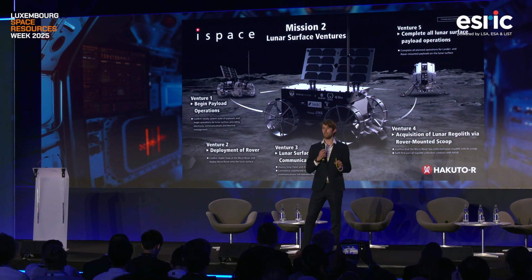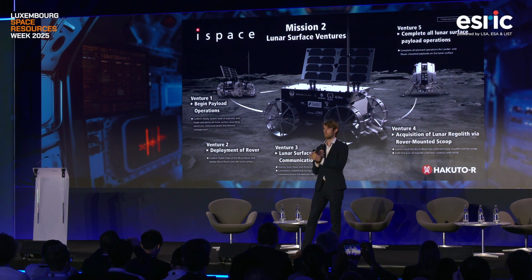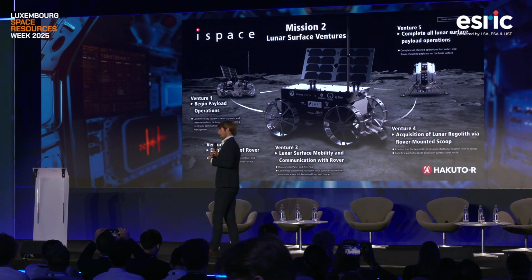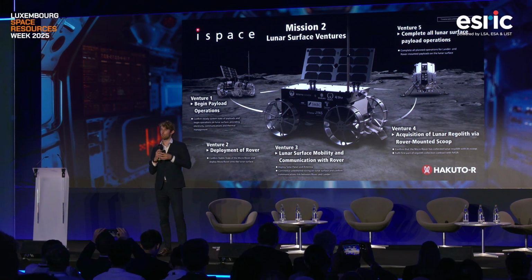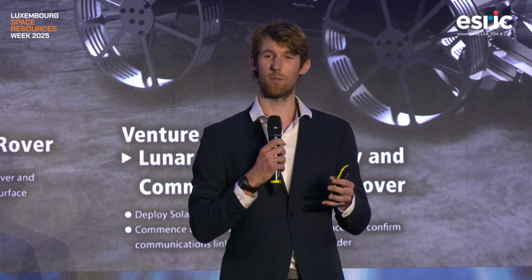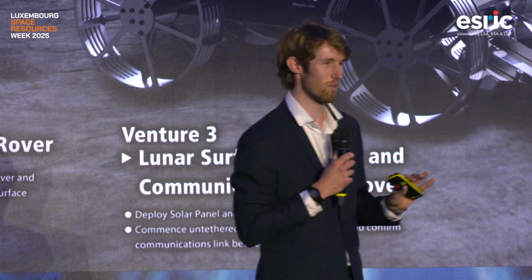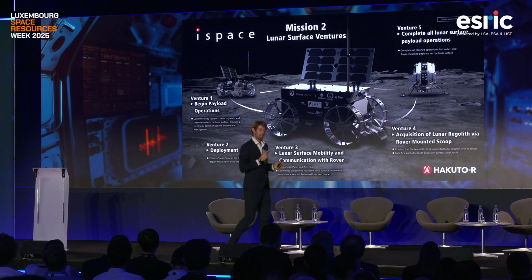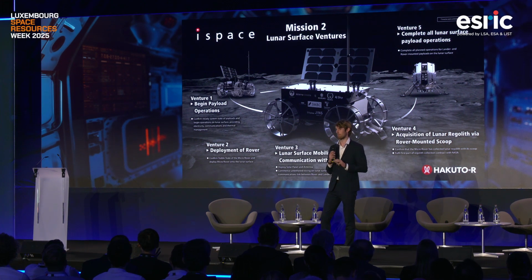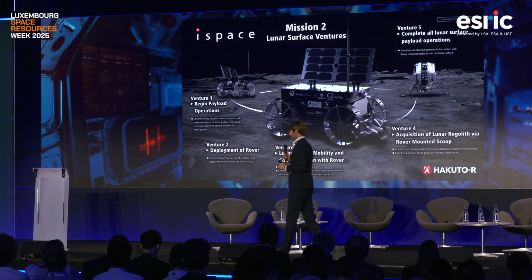Mobility-wise, we have 4 wheels, 4 motors with independent control to drive backward, forward, skid turning, spot turning, arc turning. And we designed the wheels according to research made in Japan for more than 10 years at Tohoku University. Speeds range from 1 centimeter per second to 20 centimeters per second. Pretty fast, but we'll keep it safe. The rover can overcome slopes up to 30 degrees. Pretty steep as well, but we'll keep it safe and easy at the beginning, at least.